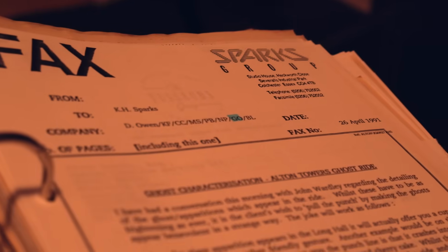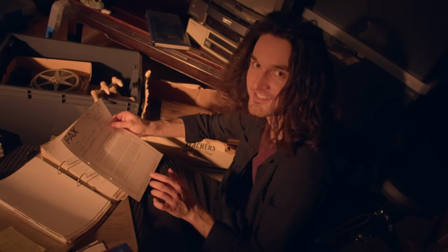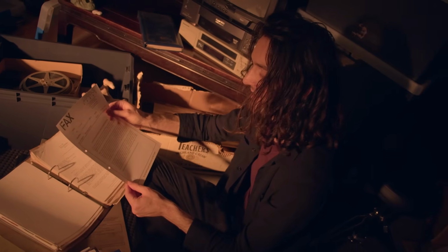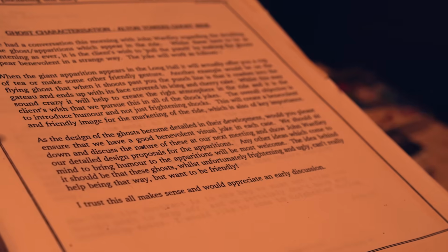This is a fact from Keith and his design team explaining that concept, which puts it really nicely. I think this sums up the whole ride. The idea behind it should be that these ghosts, whilst unfortunately frightening and ugly, can't really help being that way, but want to be friendly. It was always meant to be a little bit fantastic. That was where we were trying to always make sure we got it as mainstream as it was possible to be in terms of appeal. But that doesn't mean boring. You can still get the highs and lows and the emotions and the laughs and screams.